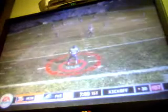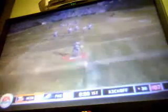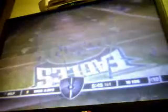Philadelphia will send this one deep. Taylor and Harvin look ready to return this one. At the 30, at the 40, he's down the sideline. At the 30, to the 20, to the 10. He returns this one all the way. Touchdown. Woo! What a run. He just found a lane and went home.